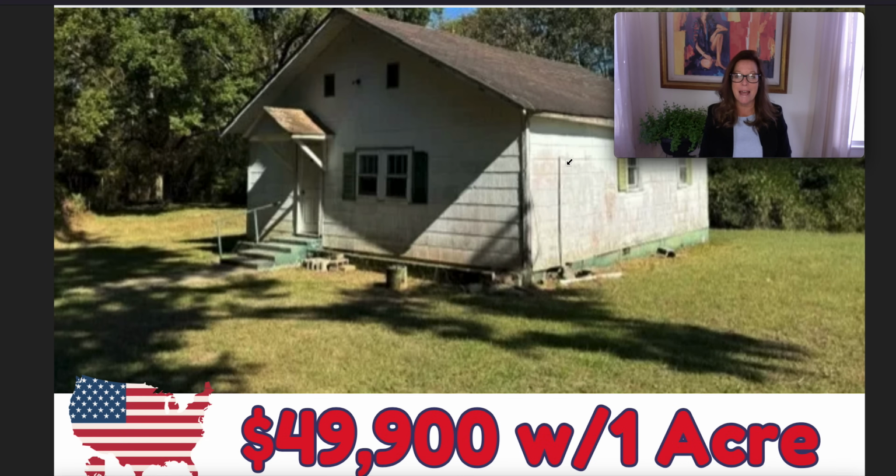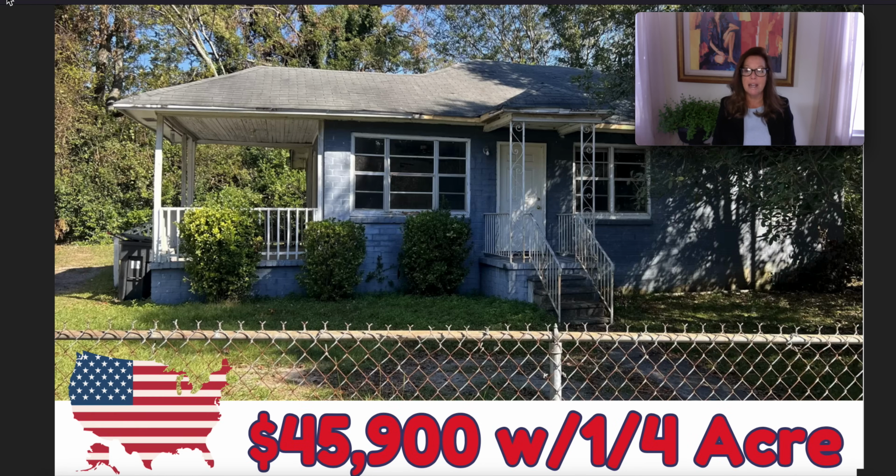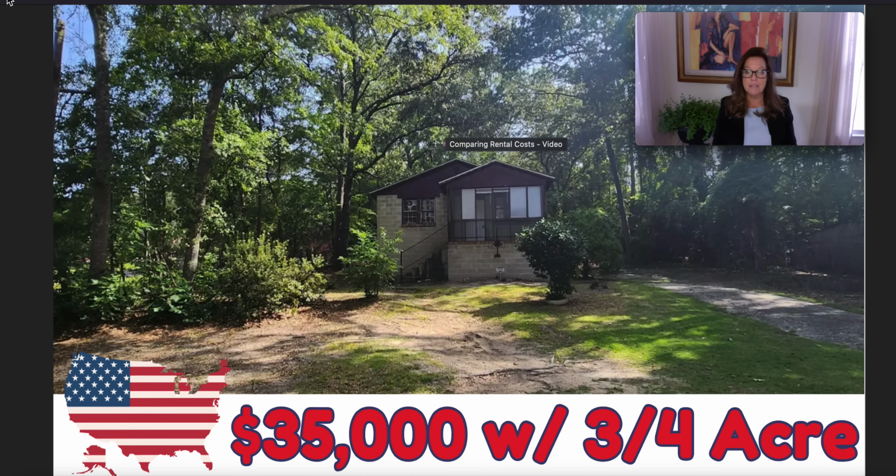Cheers. So today we're going to venture into that territory of low price, high potential houses. And we are looking at three, and these are all under $50,000 today. And so this is one of them. This is on an acre of land and just a little single family ranch here for $49,900. This house here is on a quarter of an acre. This is a brick ranch for $45,900. And this house here is a concrete block structure on 3/4 of an acre for $35,000.